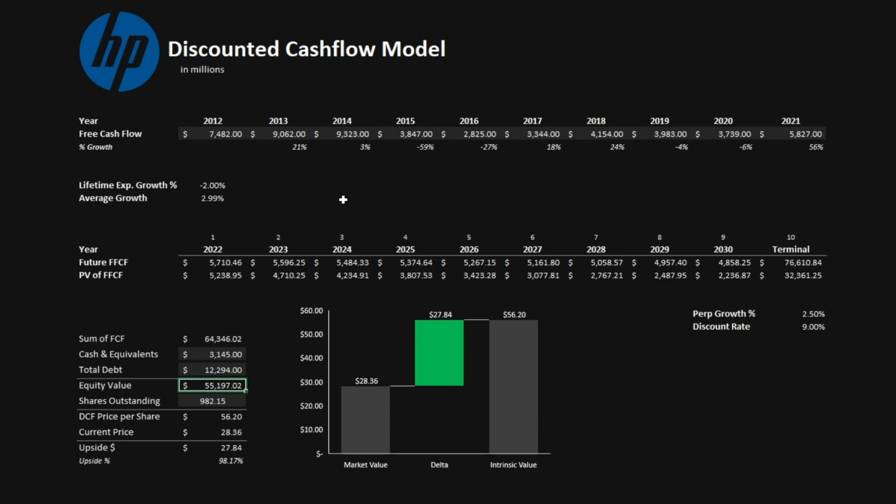To get our discounted cash flow price per share, we just have to divide it by the shares outstanding, which is just under 1 billion shares at 982 million shares. Doing this, we get a discounted cash flow price of $56.20. With the current price of $28.36, our upside is $27.84, which is almost a 100% upside.